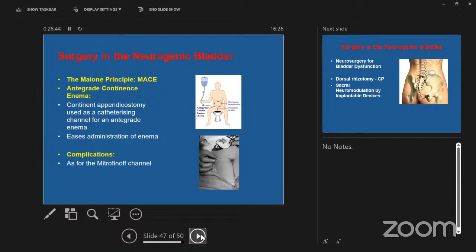So here we bring out the appendix without disconnecting it and connect it to the abdominal wall so that through the appendix fluid can be introduced, which irrigates the whole colon. And when it irrigates the whole colon, the entire colon becomes empty. This whole process takes about 1 to 1.5 hours. And once they are done with it, then for the next 48 hours or so, they're completely dry. So this is also another very, very effective surgical option that we have to treat patients with neurogenic bladders and neurogenic bowel dysfunction.